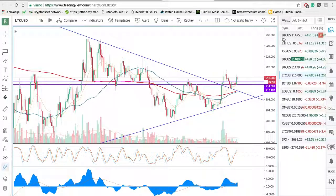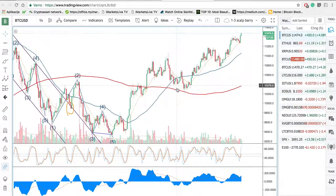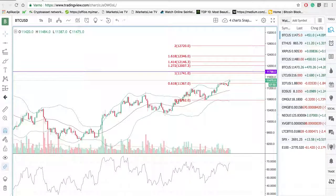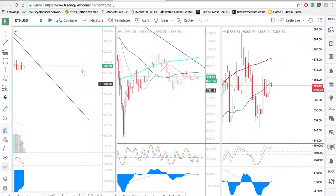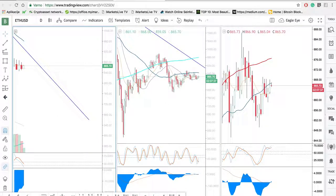So that's that. Then we had Bitcoin running up really strongly, right? But actually I have three charts. Where do I have three charts now? Yeah, it's this one. Okay, this is Ethereum. Okay, so let's go to Ethereum.